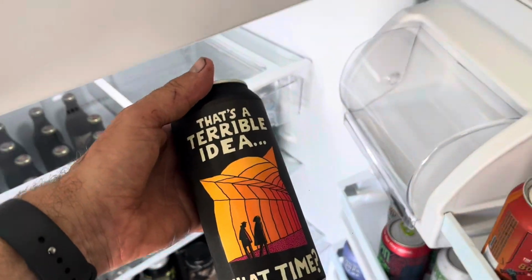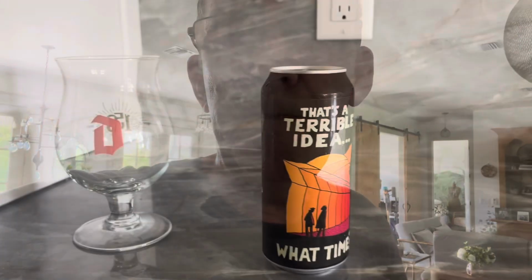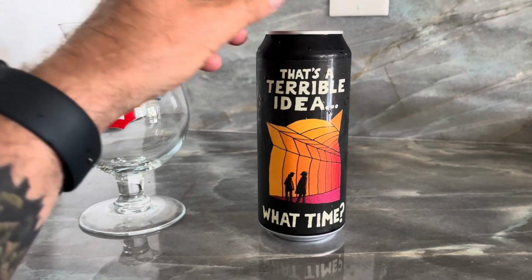So let's try this one from Fat Orange Cat. Anyway, happy 4th of July. Let's have a look at this beer. It's going to be worth celebrating, because this was $8.49 plus tax.